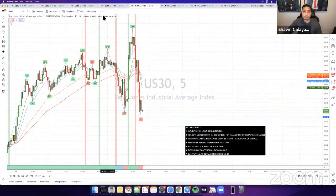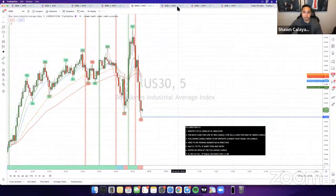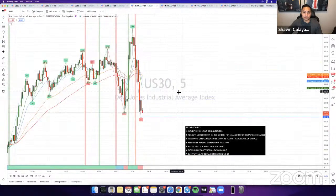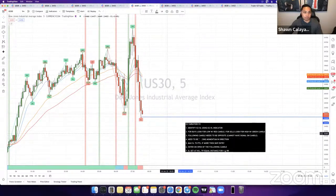I think for the most part, I'm probably not going to look at the 10 minute as much. I'll be looking mostly at the 5 minute and probably the 1 minute. I might not even look at the 3 minute as much anymore either. So probably 1 minute and 5 minute will be the main time frames that I will be focusing on, especially because the conditions right now allow for us to take these trades off the 5 minute.